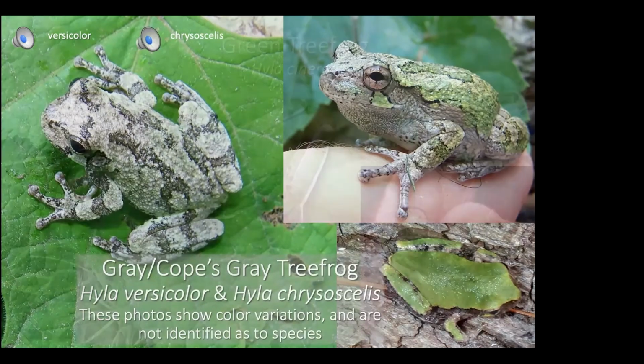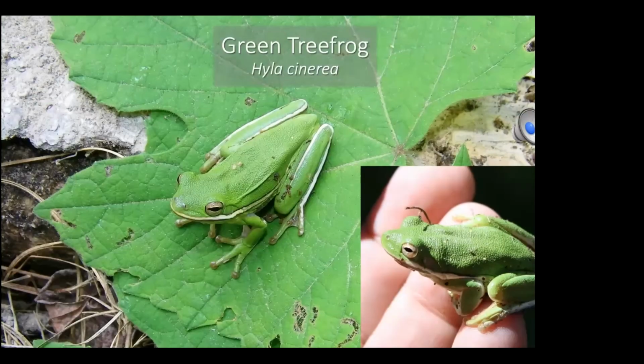Let's see. And then this is the green tree frog. It's one of our most beautiful frogs. Again, more in ponds and lakes and bottomlands, but you might see them around prairies, at least in wetland areas around prairies and in riparian corridors. A neat frog. And the green tree frog call sounds almost a little bit like a weird duck. Green tree frog, Hyla cinerea.